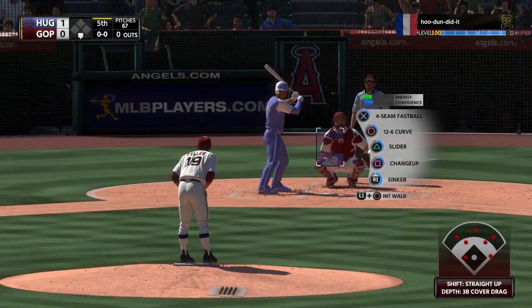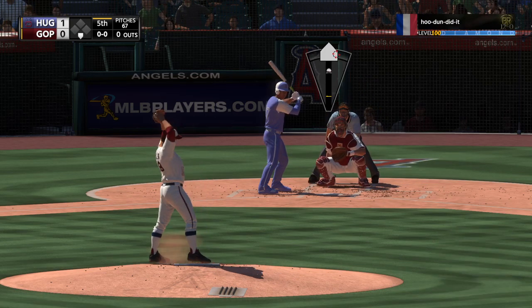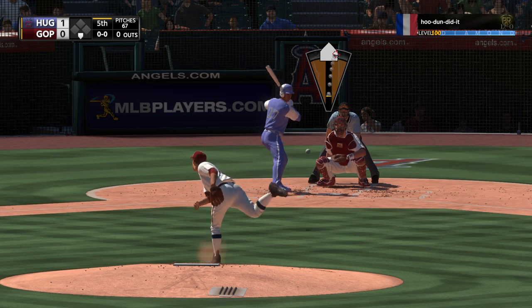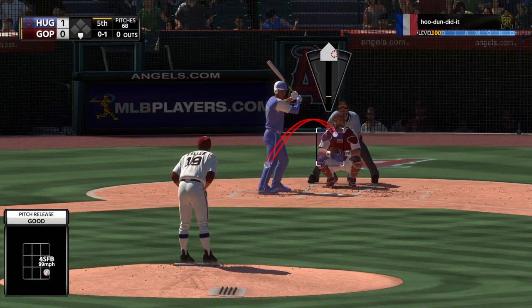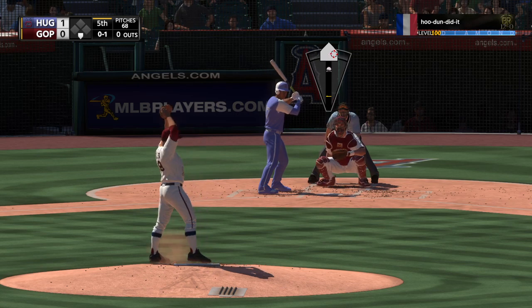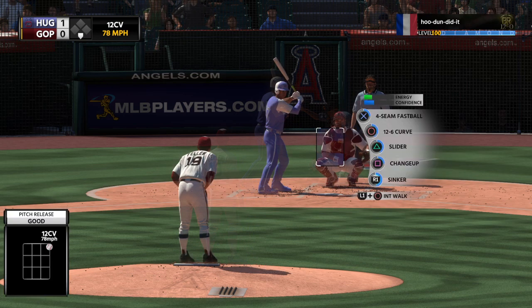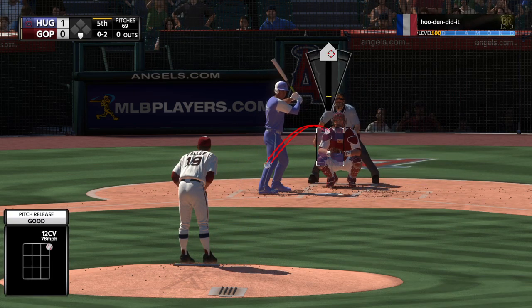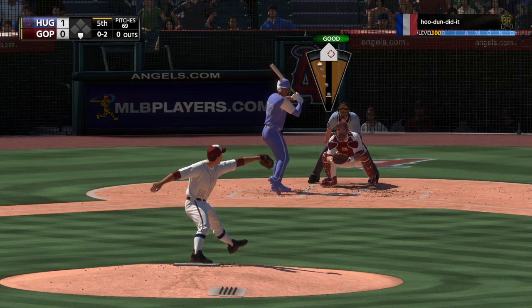And that brings in the speedy Raul Mondesi Jr. 0 for 1 for him here in this one. And he lays off a pitch in there for the first strike. 0-2 now as a curveball drops in there for a strike. So 2 pitches in a row on the outside corner for strikes. You think he stays out there?